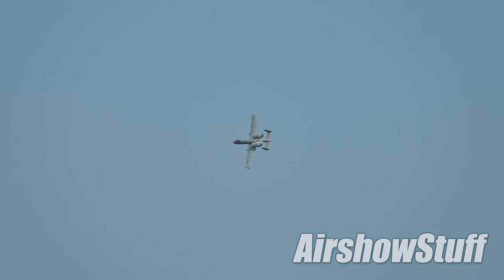Unlike the Lightning and the Raptor, the A-10 has been cleared to fly its display closer to the crowd than most fast jets, and so it is actually performing its full aerobatic demonstration.